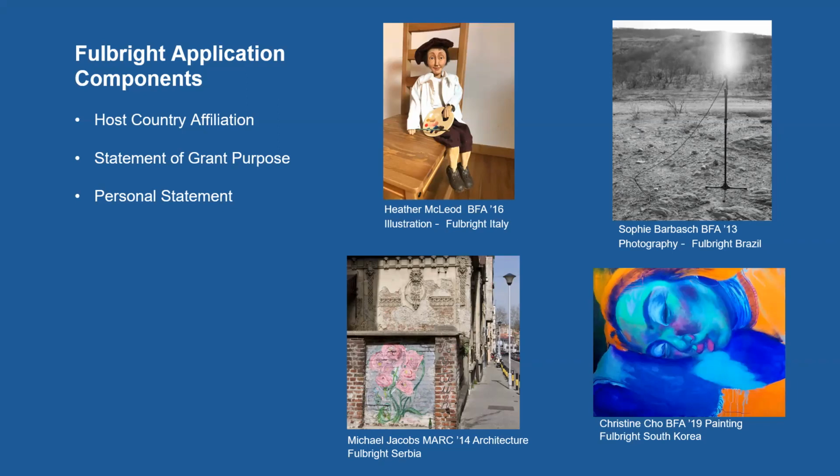Remember, this is a government grant, and it should be directly related to your project. Think of this as a 3rd page in connection to your purpose statement. This is a great place for critical reflection. Fulbright loves critical reflection and seeing that you have an awareness of your arc of growth.